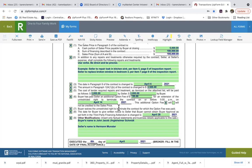Always, always remember, anytime you're negotiating money or changing money in the contract and addenda, you always must talk to the lender first. And 99% of the time, the lender is going to say, if the seller is giving you monetary compensation for repairs, put it in paragraph 12A. So you're going to put it in here.